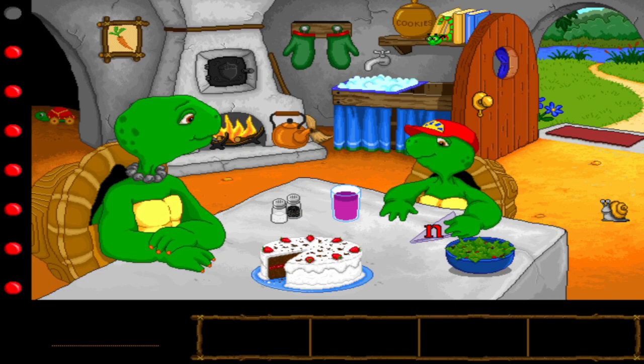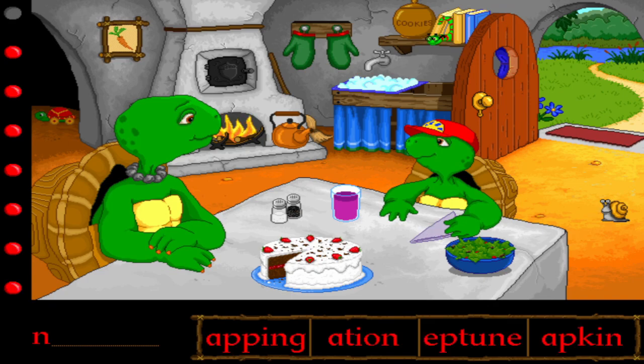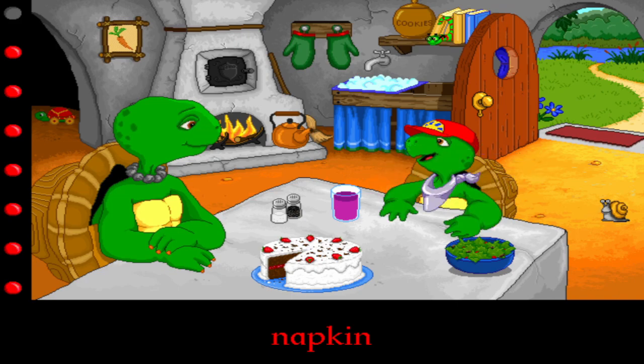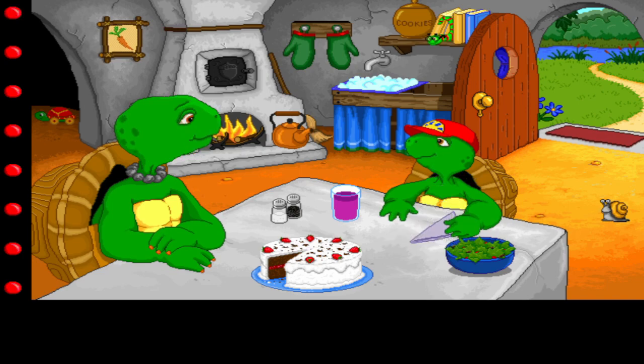My napkin makes me a master of disguise. Build the word napkin. Napkin. Excellent. Hey, where'd you go? Now, I'm Grandpa. I'm from the West. This napkin's the best. Yeah, we built all 8 words.